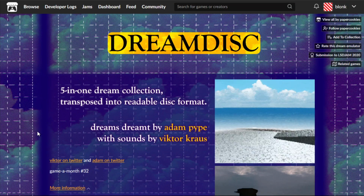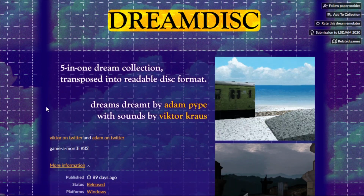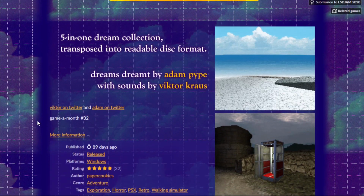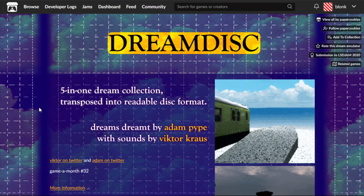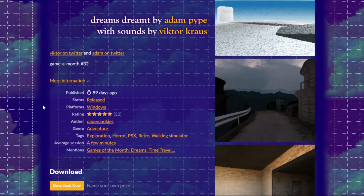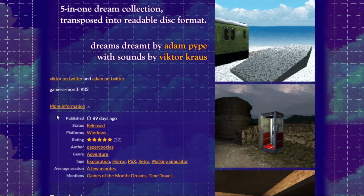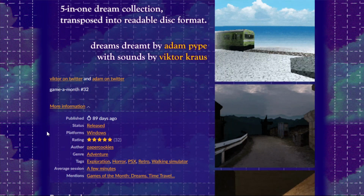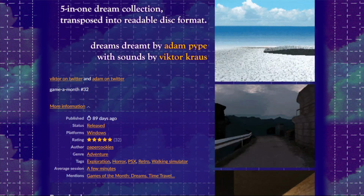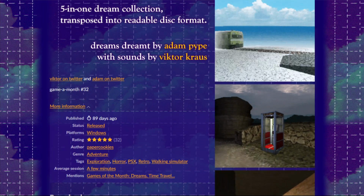First, we're going to have a look at a game called Dream Disc, 5-in-1 Dream Collection transposed into readable disc format. Fantastic. Paper Cookies, it seems to have been the art of two people who dreamt up the dreams and the sounds. And you might be able to see from the screenshots that it looks certainly more LSD than some of the games that were played. Tags: Exploration, Horror, PSX, Retro, and Walking Simulator.